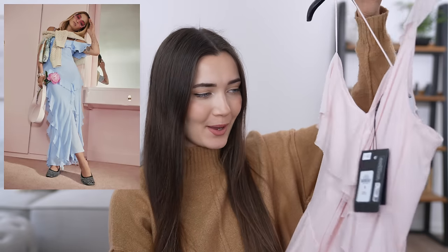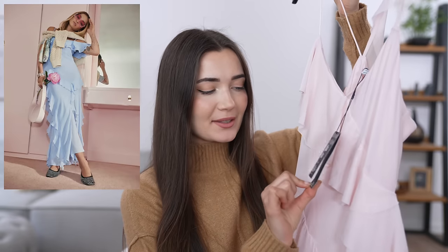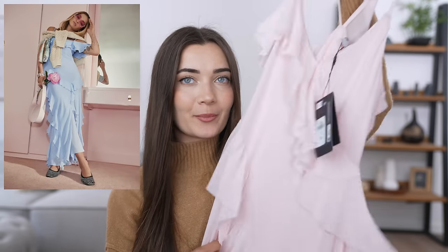All right, so the very first item I have is a dress. Now this dress caught my eye the second I walked into the Primark store. I got this in a size small, and this dress was £25. This is from the Rita Ora collection, and as you can see, it is very girly.